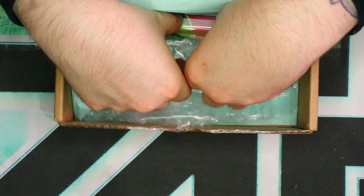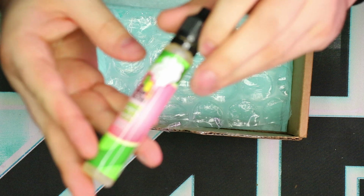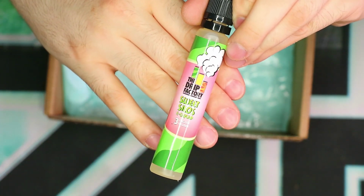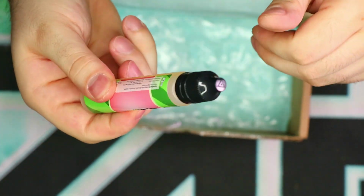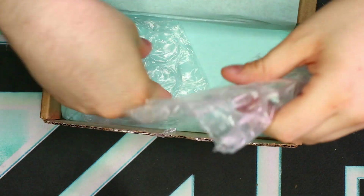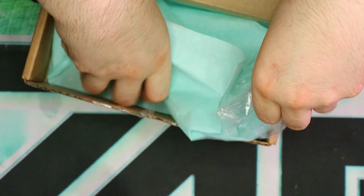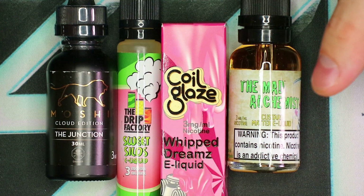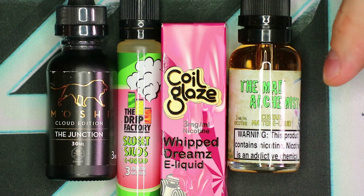And then last but not least, what did we get here? Ooh, Sweet Silos from the Drip Factory. So some pretty good stuff. Definitely liking the whole squeezy bottles. That's pretty nice. And we get a little bit of bubble wrap there, some paper, and that's all she wrote. There we go. That is our lineup for this month. Let's go back to the main screen, have a quick vape on some of these, and we'll talk about them some more.